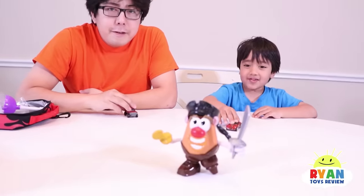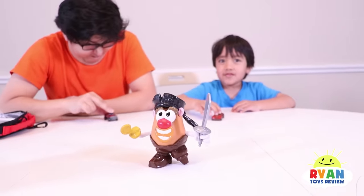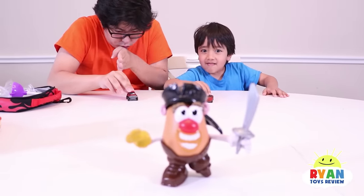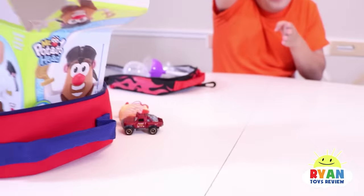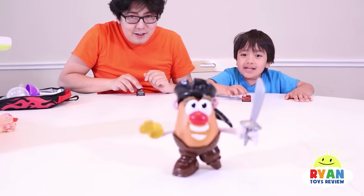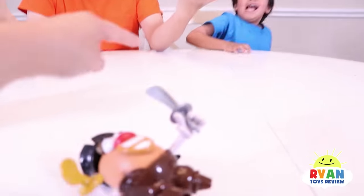So we're gonna do the car crashing contest. Let's see who can crash into Mr. Potato Head. Are you ready? All right, one, two, three. Ah! Oh, you did it. Yours went to the side. Went curved. Ryan's a winner. One, two, three. Yeah. Woo! Ryan, you did it. Daddy, you didn't even go. Yours went like on the side.